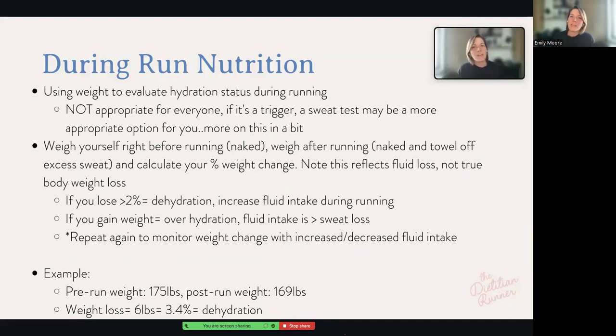You could use your weight to evaluate your hydration status, and this could be helpful for both dehydration and overhydration. This isn't for everyone. If hopping on that scale is triggering to you, please don't do that. You might benefit from a sweat test to figure this stuff out instead of hopping on the scale.